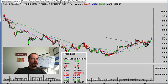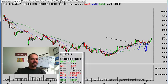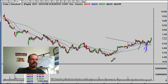Backing it up here, we've got a rising 10, 20, 50-day moving average. It's been holding this 200-day moving average as well. And we had a golden cross right there. The 50-day moving average went through the 200. And I'm kidding about being excited about that. So anyways, the daily time frame, let's take a look at what we have here.